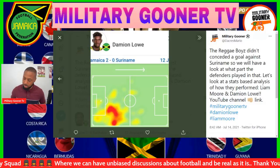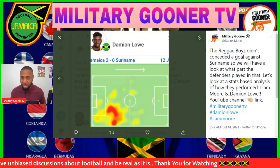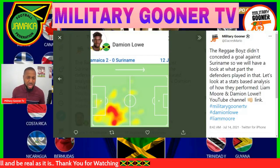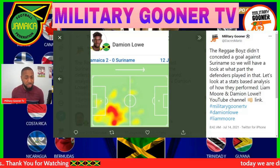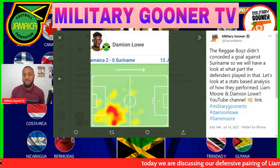something bad happens. And I don't think that will happen. I'm hoping that does not happen. But for me, both of them had a solid game. As you guys can see from their heat map, it means that they were doing a lot of work. Both of their heat maps were literally the most intense out of the entirety of the team.